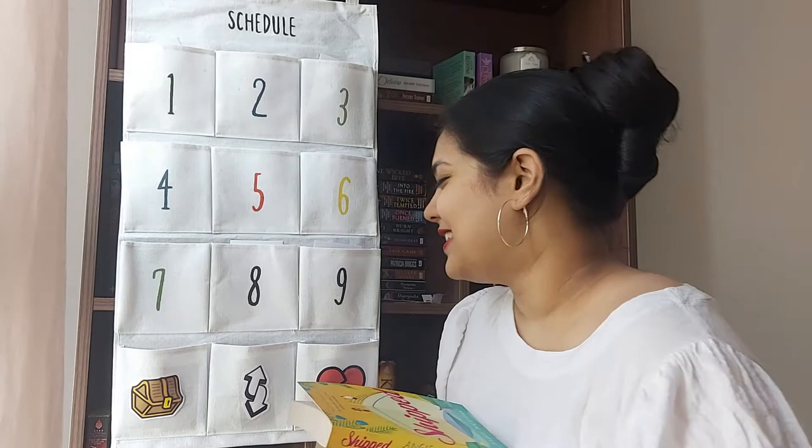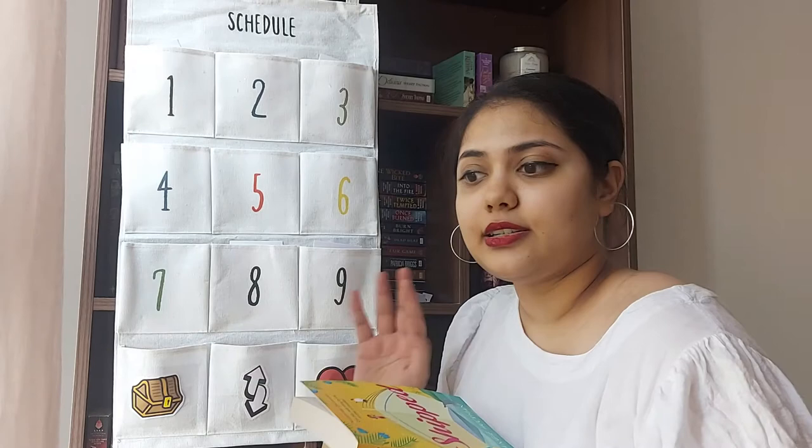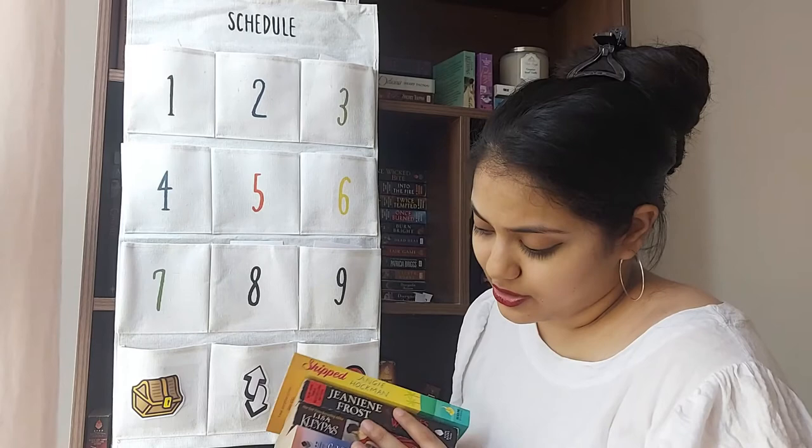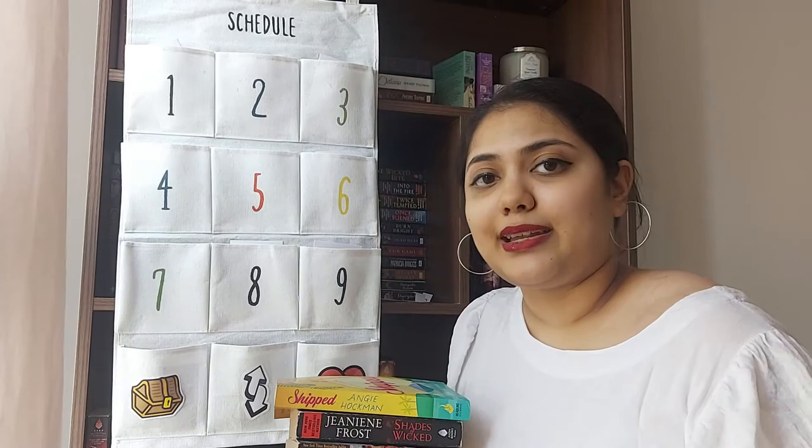So we picked this one from our little abandoned pocket. So we got ebooks, so an abandoned ebook that I started but I didn't finish. So that is Wicked All Night by Janine Frost. So I will be reading that book. And I will also be reading Shipped by Angie Hawkman. This is for a light contemporary read, like a light fluffy read. So this is what our TBR looks like.